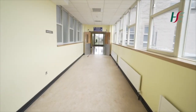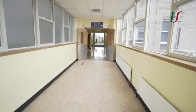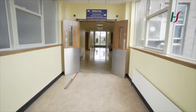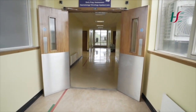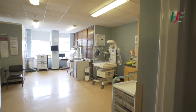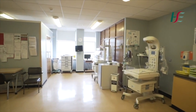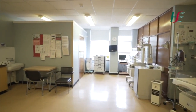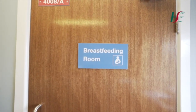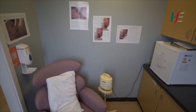The postnatal ward is located on the same corridor as the delivery suite. After the birth of your baby, your midwife will accompany you and your baby to this ward. The midwives on the maternity ward will offer all the help, advice, and support you may need to care for yourself and your newborn baby. At Sligo University Hospital, we actively encourage and support breastfeeding.